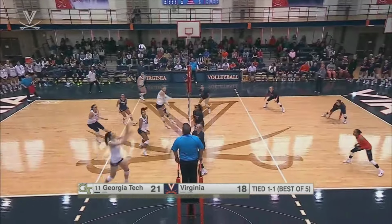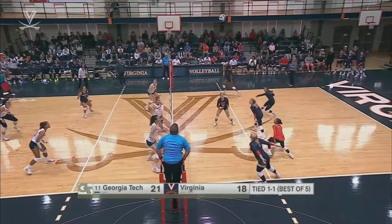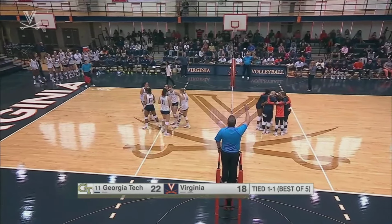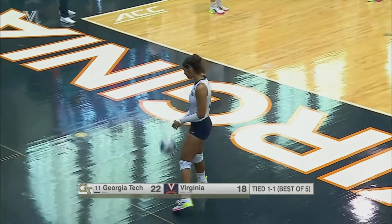Here's a roll shot from Borum. And another attempt. How about the dig from Johnson? Borum denied at the net. Gamillion pops it up. How about we try again? And an attacking error gives Georgia Tech their 22nd point of set 3. Virginia putting up quite the fight, though, down 4.